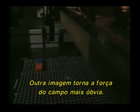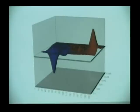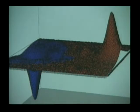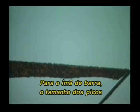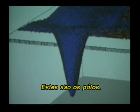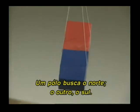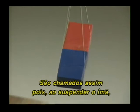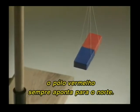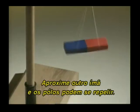Back to the bar magnet, and another image makes the field's strength even more obvious. The bigger the peak or trough, the stronger the magnetic field. For a bar magnet, the size of the field at both ends is equal but opposite. These are known as the poles. There's a north-seeking pole and a south-seeking pole. They're called this because when you suspend a bar magnet in mid-air, the red north-seeking pole will always point north. Bring another magnet close to it and sometimes the poles repel.